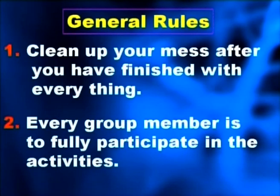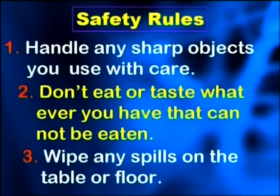Our second rule, and these are 2 general rules that students you have to take note of. Our safety rules, the first one, if you have brought knives or anything sharp to use for your activities, please see that rule so it guides you through the activity. Second rule, that's very important, you are not to eat or taste whatever you have brought that cannot be eaten. During our activity, we will be using all the senses as well as taste, but take note that there are some things that you are not supposed to taste. Okay, that's our last safety rules.